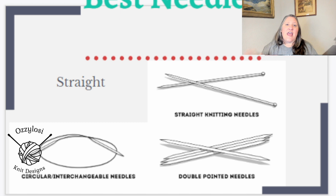In fact, you would use them for knitting very, very large pieces flat. Like you could get a 60-inch cable and knit up a blanket using those interchangeable needles, and it will knit like a flat piece of fabric. Okay, so then the other kind of knitting needles is your double pointed needles.